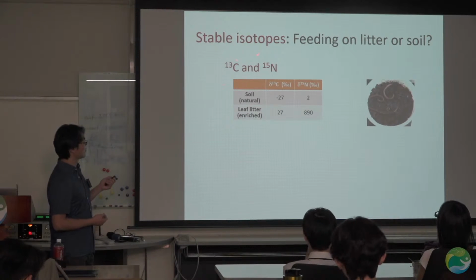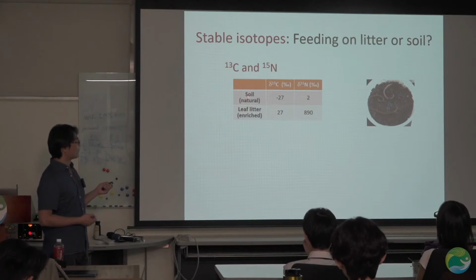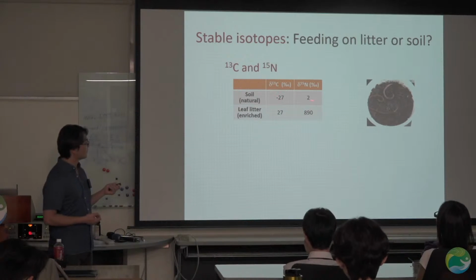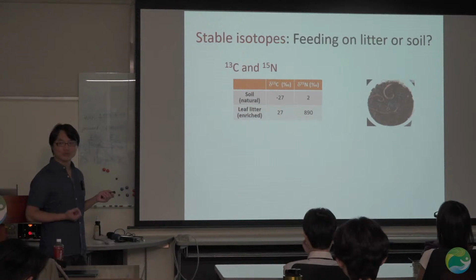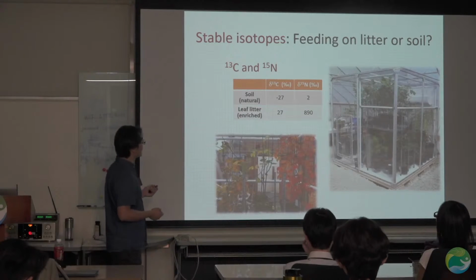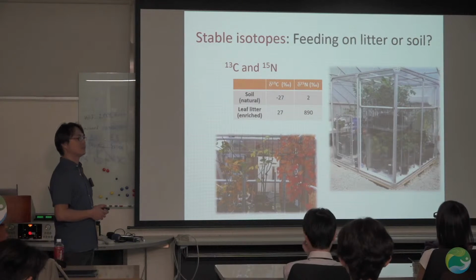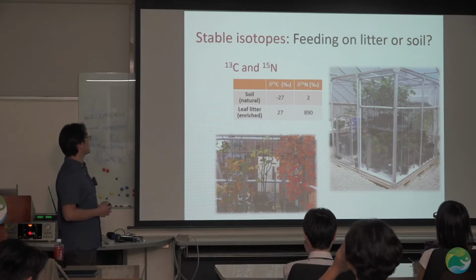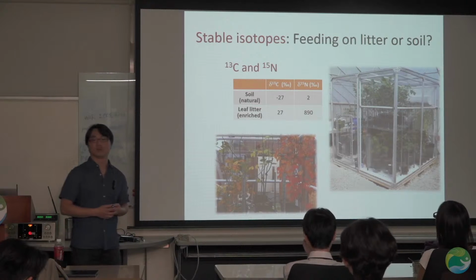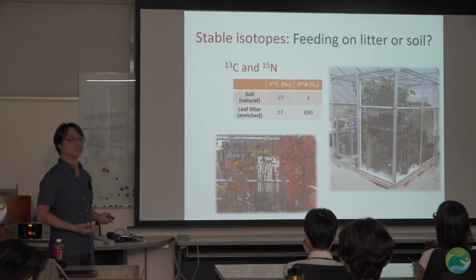Carbon and nitrogen stable isotopes, carbon-13 and nitrogen-15. We can have natural-abundance soil, and then really enriched leaf litter that has a much higher content of carbon-13 and a much higher content of nitrogen-15. Compare those two different numbers. We can create this type of enriched leaf litter by feeding plants with 13C enriched CO2 and nitrogen-15 enriched ammonium nitrate. So basically, you feed the plants and then you collect the leaf litter for the experiment.